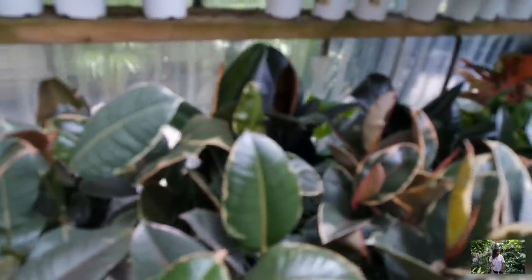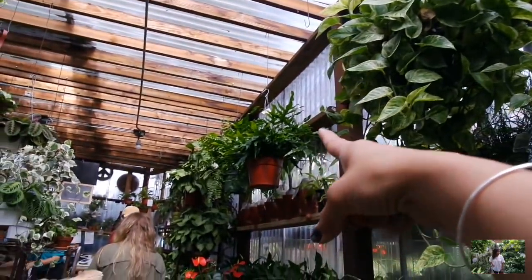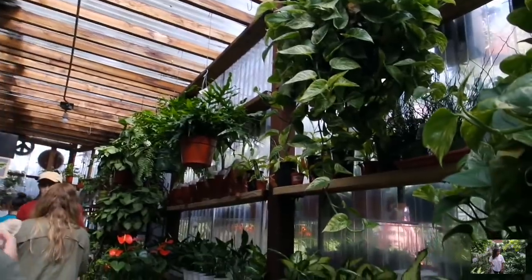Beautiful Monstera here. Rubber plants might be a good one for you. Very easy to take care of. Pothos is a very easy plant to grow as well. Wow, I see a beautiful fern up there too. That just makes me happy too.